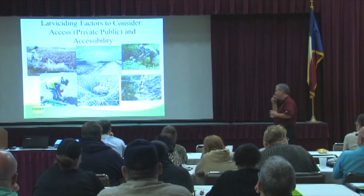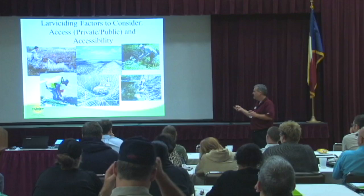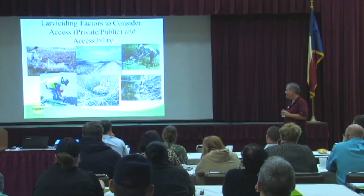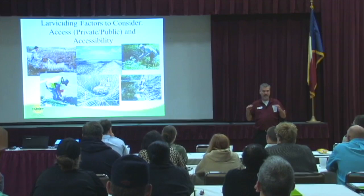You have to consider whether you have access, either legal or physical. Obviously, a lot of you are going to be putting briquettes in storm sewers, things like that. It's real easy walking up, no problem with access. Some of you might be treating ditches or little ponds that you can walk up to. Some of you might have areas like this that you can't even hack your way into. This is one of our old dredge pool areas, like the ones we used to have up in Houston. They would flood these things with 8 or 10 feet of sludge and then let it sit there for 2 or 3 years before they did anything. And what it would do is form a crust.